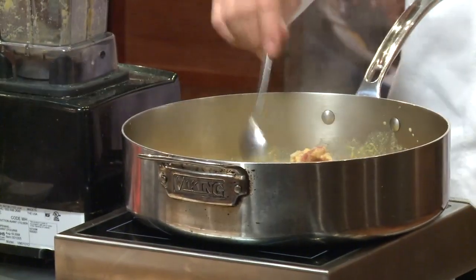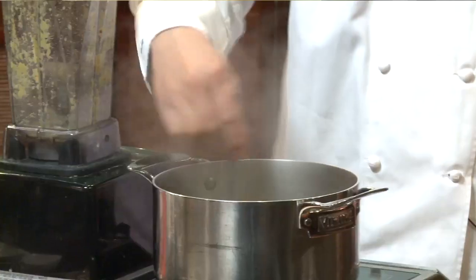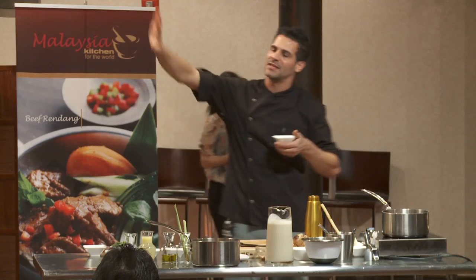The one thing about this rendang, we use quality ingredients and something that's artisanal, organic, and it has to be also very, very fresh. And that's the key to this dish. What's beautiful about clove is that it actually numbs your palate and it suppresses spice. So something that can be spicy, the clove, allspice, suppress it so that the spice comes at the end.